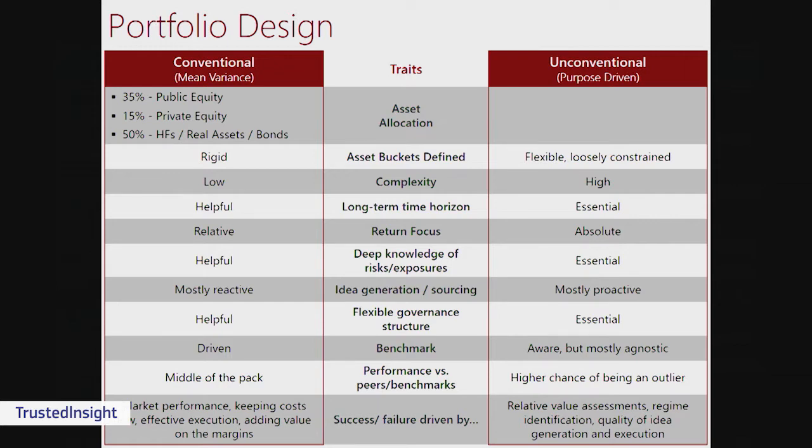Buckets became much more loosely constrained. Complexity increased. The focus was really on an absolute return strategy. I think flexibility and governance became a heightened reality and essential. We became benchmark agnostic or benchmark aware, not driven by the benchmarks. And success or failure was really driven by identifying themes and regimes that we could pursue more aggressively, and an increased importance on relative value assessment of each of the investments that we made, rather than just filling a bucket.